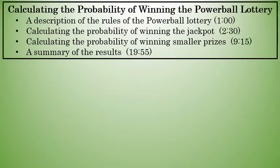I'll begin talking about the probability of winning all of the other smaller Powerball lottery prizes after 9 minutes and 15 seconds. If you want to jump ahead to see the probability of winning a certain prize, you will find a link to that section of this video in the comments. Finally, a summary of all of the results of calculating the probabilities of the jackpot and the smaller prizes begins at 19 minutes and 55 seconds.